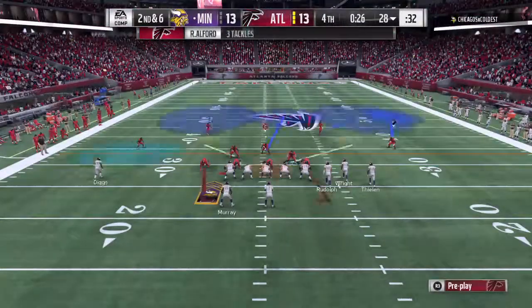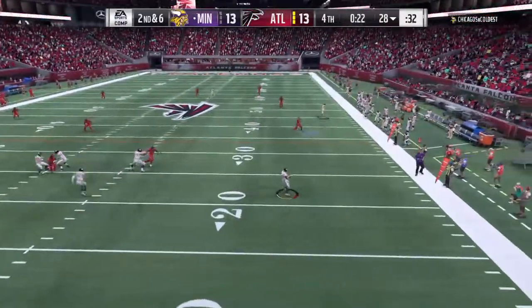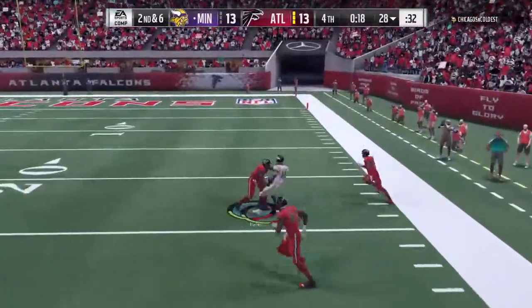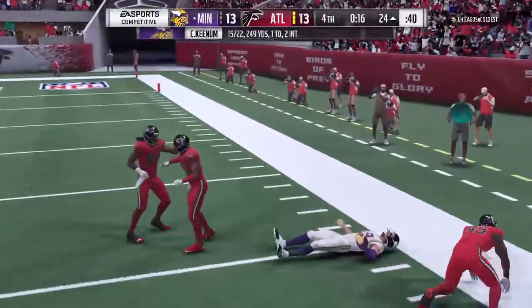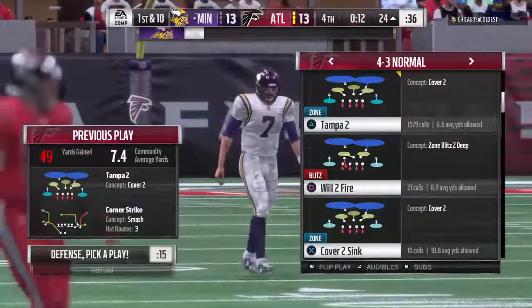It's second down. Keenum now to throw. Flush to his right. Lets it fly for Thielen. That's caught at the 25. And all the way down to the 24-yard line.